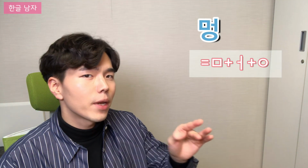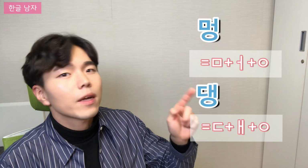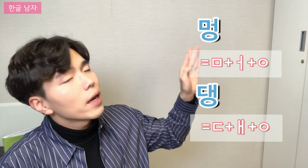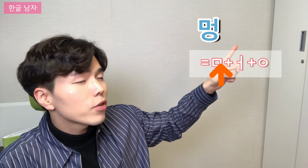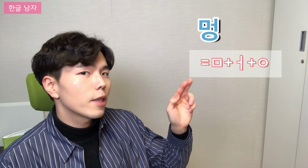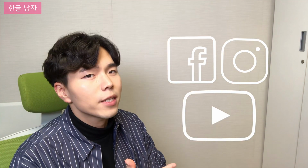So the Mong is the combination of mium and ing, and Dang is the combination of digut and ing. You'll see if you move this vertical bar from the mu sound to the vowels, it would be like de, right? That is why Dangling became slang for puppy. Many Koreans not only use this in their text messages, but also in real conversations with their friends and family. If you type this in SNS, you're going to find a really cute puppy.